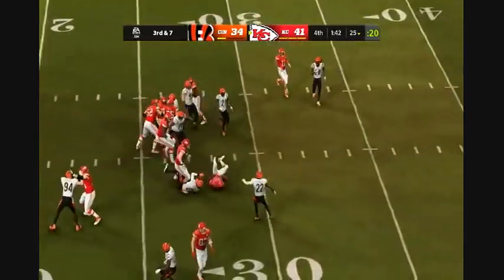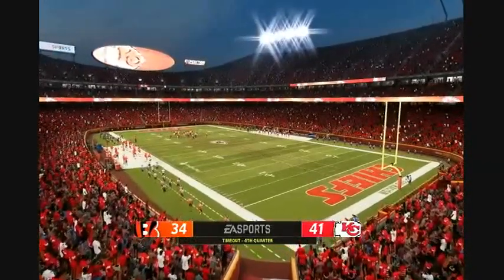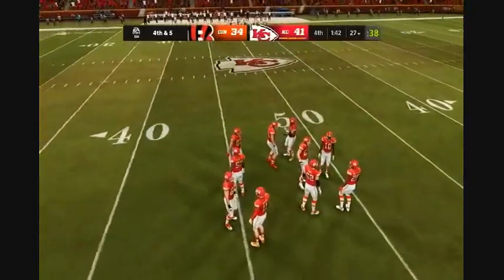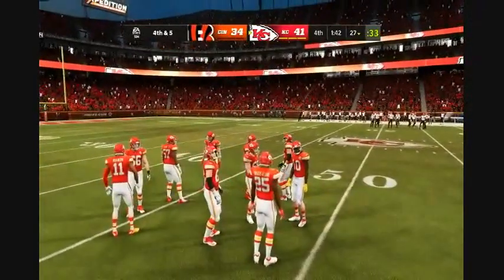And he'll give it here to his running back. And he'll fight forward to about the 27-yard line. Now the Bengals going to signal for their 3rd and final timeout as they'll head to the sideline and talk over what to do next.